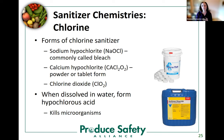I don't see chlorine dioxide as much on smaller farms. I tend to see it more out west or on larger farms, just because a lot of times a device is needed to generate that chlorine dioxide. However, the product I'm showing here, there are stabilized chlorine dioxide where it's usually like a sachet and you add it to water and then it develops the hypochlorous acid, which is that active ingredient.